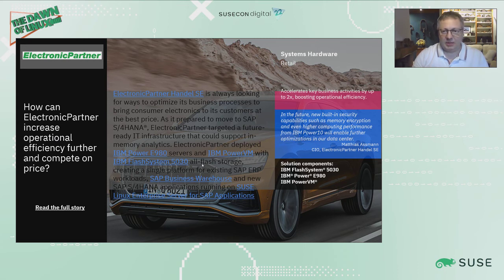Thanks to SUSE and Power Systems, they have completed the digital transformation to S/4HANA. They have accelerated key business processes by up to 2x. They really enjoyed specifically the flexibility of the platform and the ability to accommodate peaks, because they do have business periods when the analytics requirements are significantly higher on a temporary basis. So they are heavy users of the capacity on demand that we have seen earlier in the presentation. Reducing risk was also a key factor for this particular customer.